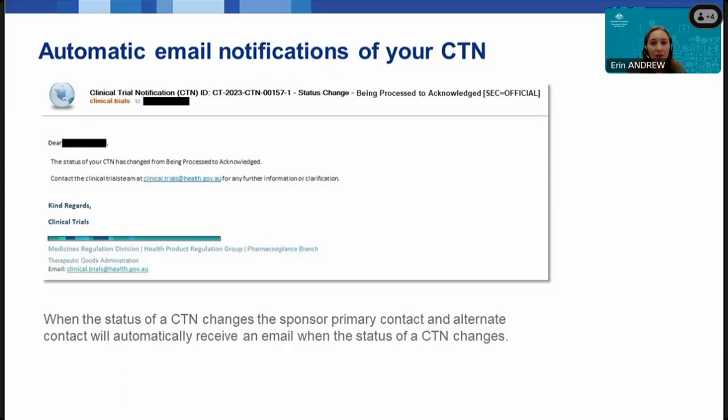An important point that I would like to make here is what each status means for the progress of your CTN. Submitted means that you have submitted your CTN, but payment has not been received. If a fee is not applicable, which is the case for some CTN variations, the status will change from submitted to being processed within 24 hours. If you are invoiced for a fee, you will have to pay this before the CTN moves to the next stage. The next stage is being processed, which is called under review within the portal.